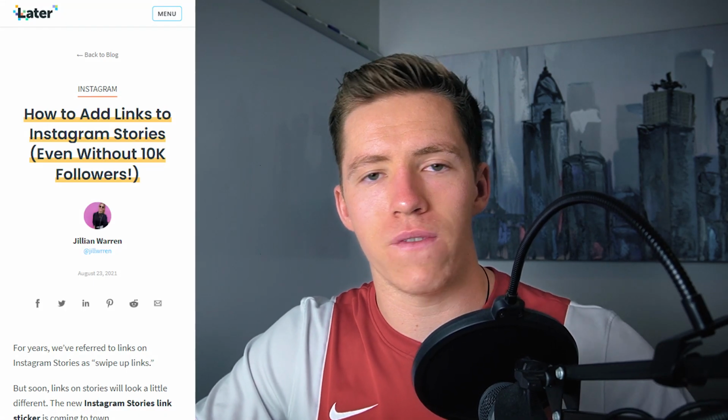Now, Instagram has suggested the idea that they may eventually be lowering these limits required to get clickable stories, previously swipe ups. However, there is no concrete data on this. They're just thinking of the idea. Maybe they'll drop the follower count down. However, nothing is set in stone yet. So again, only time will tell.